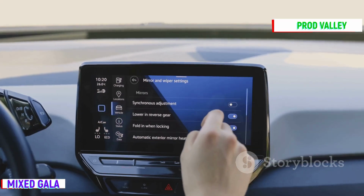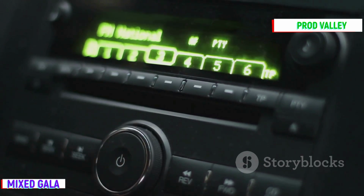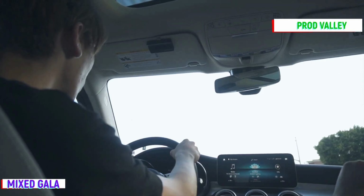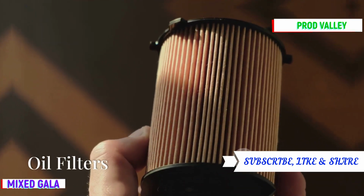Consider screen size, features, compatibility and price. Popular brands include Pioneer, Kenwood and Sony. These systems integrate seamlessly with your Toyota. Now, let's talk oil filters.